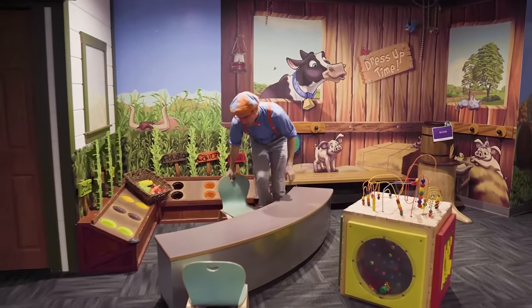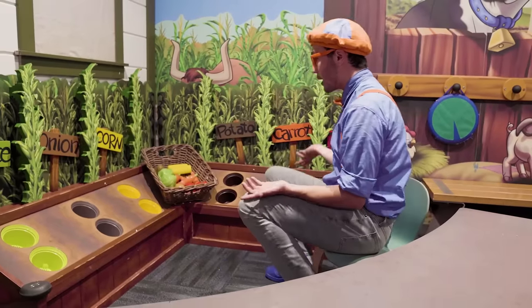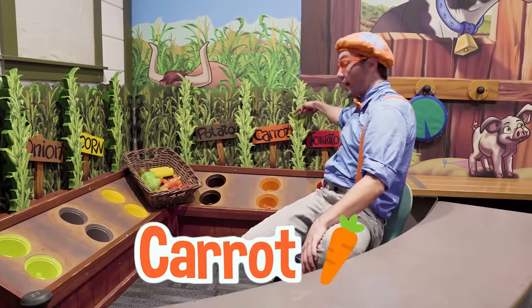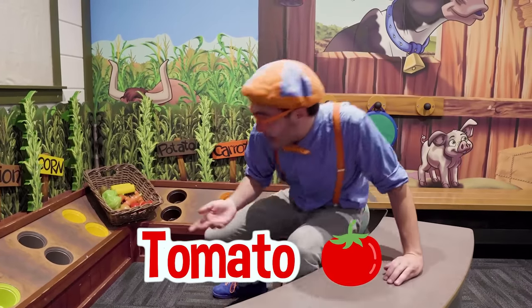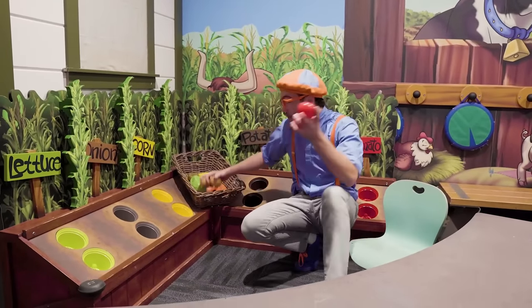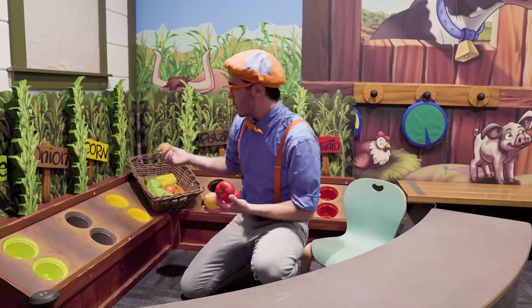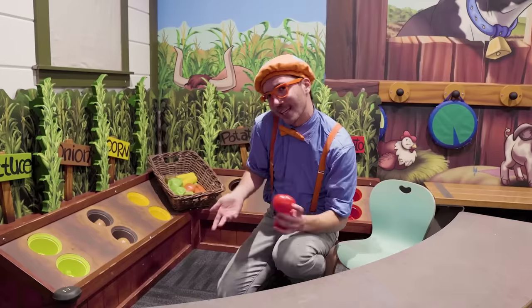Whoa, look at this over here. Whoa, look at all these different fruits and vegetables. Yeah. We have lettuce, onion, corn, potato, carrot, whoa, and tomato. Those are so many different kinds. Now, what we can do is play a really fun game where we take all the foods in this basket and we have to match them to the right word. So first, we got some onions. So let's see, one onion, two onion. Yeah, we got it, that was pretty easy.